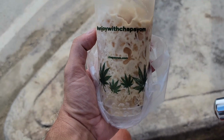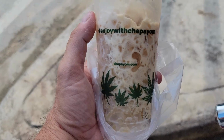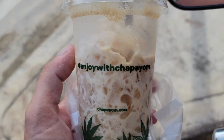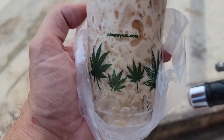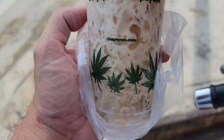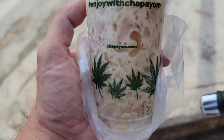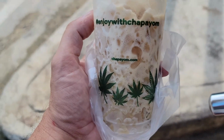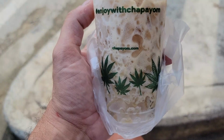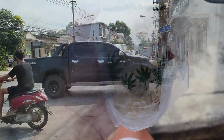So as I was drinking my iced coffee, they give them in these nice carry bags, but when I was finished, I lowered the bag around it and I noticed a little hashtag enjoy with chapayom.com, and then lots of marijuana leaves. So I do know that marijuana is becoming legal to some capacity here in Thailand. I'm not sure if it's just the extracts or whatever, if it's actually marijuana, but I've seen some photos or some videos of marijuana farms and a lot of promotion of potential marijuana here in the future, although I do not believe marijuana is here legally right now.